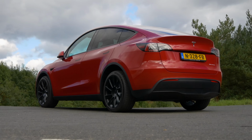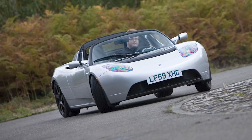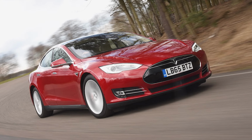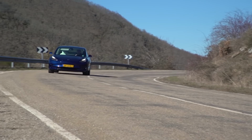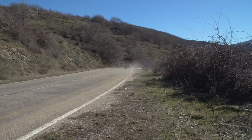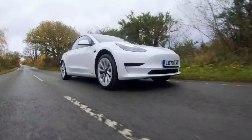The Model Y becomes the fifth car Tesla has launched in the UK. The first was the original Roadster way back in 2008, before the real tech revolution began with the Model S and Model X in the middle of the 2010s. And then in 2019 came the Model 3 Saloon. That car has been a huge seller, not only across the world, but in the UK specifically, and to this day, it remains our favourite electric car.